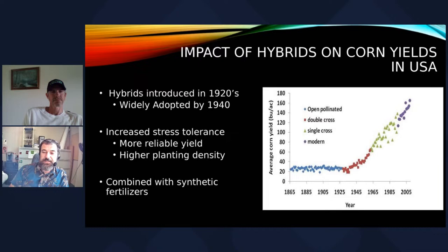So I just like to give a real world example, and this is corn yields. If you look at the average corn yield, and this is in bushels per acre, which is a silly unit, but it's what they used in this graph. But basically, you can see that from 1865 to the 1930s, we had pretty much a level yield of around 24 bushels per acre. What you can see happened in the 1920s or 30s is that they started making hybrid seed. And you can see that the yields just took off.